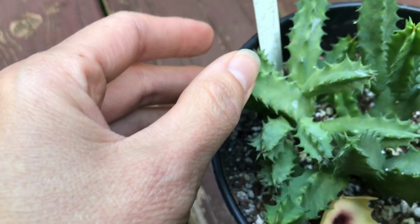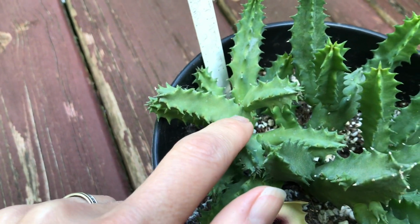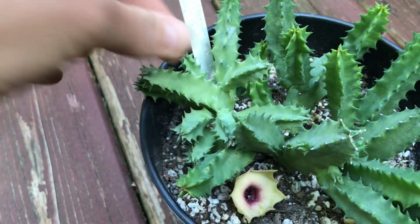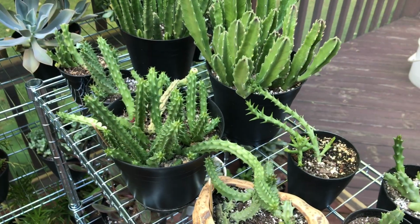it. I do have a little bit of whitish on some of them, so I don't know if it's from the water or it's some kind of a residue, hopefully not fungus.